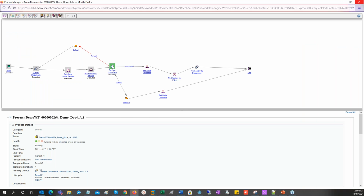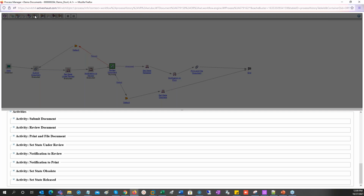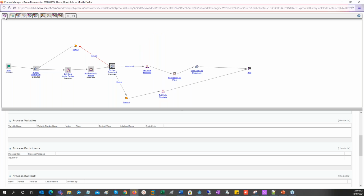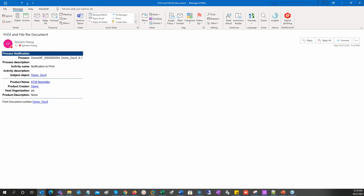Same applies. If I go in and complete this task from this process manager, using the ribbon at the top here, I can simply complete certain tasks. I can just click on complete task, and it gives me different routing options. I want to approve this. Okay. Then if I refresh this, it shows me that it's now over there. The notification has been executed. So I should get a second email to notify me to print this document. And once that's done, I can then complete this activity. So that is the second email that I've received to print and document this in a cabinet.